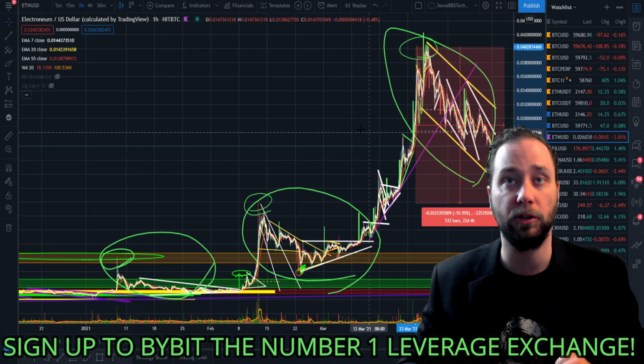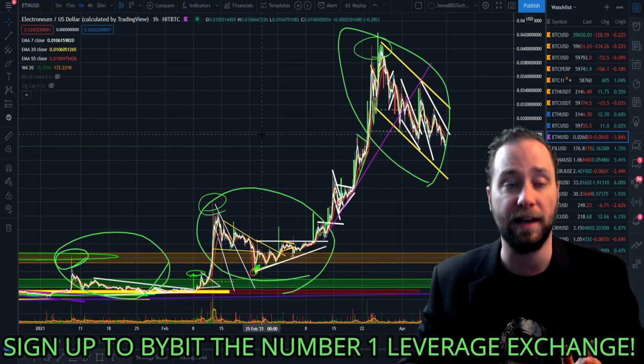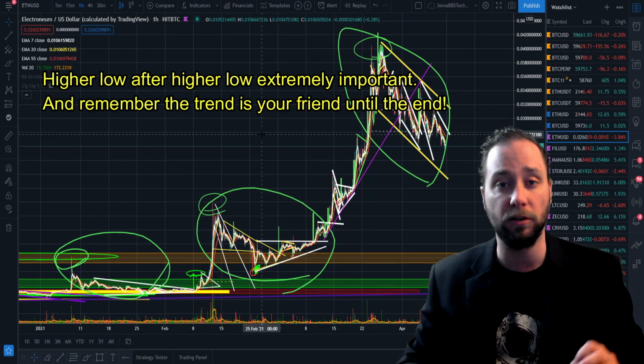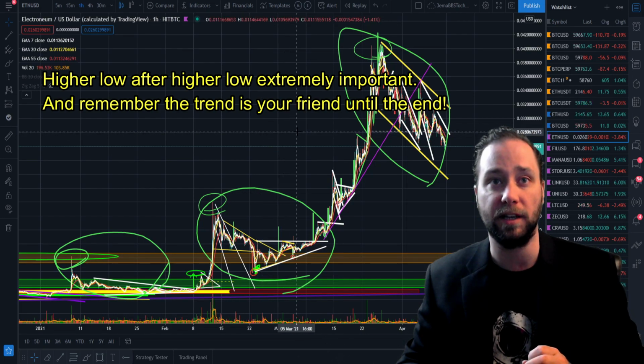Let's be real here, okay? We could have that same movement and still get a massive pump right out of it, guys. That's how altcoins move, especially healthy ones, okay? They're going to get those big pumps, big retracements, big pumps, big retracements, but as long as we're putting in higher low after higher low after higher low, we are moving up. And guys, as I always say, remember, the trend is your friend into the end.